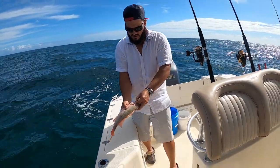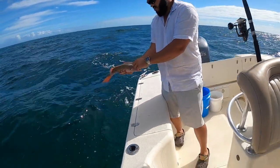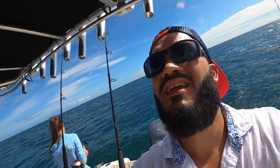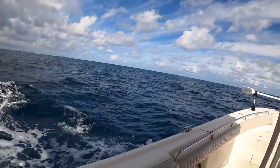While we're rigging up, she wanted to get down. I understand. We will take a little 16-inch mutton to start the day. Let's see what we come across. Stay tuned. That's a nice hump.